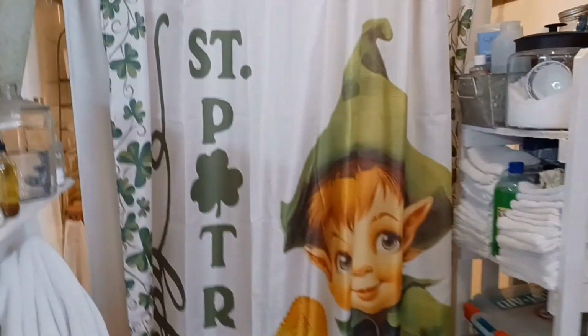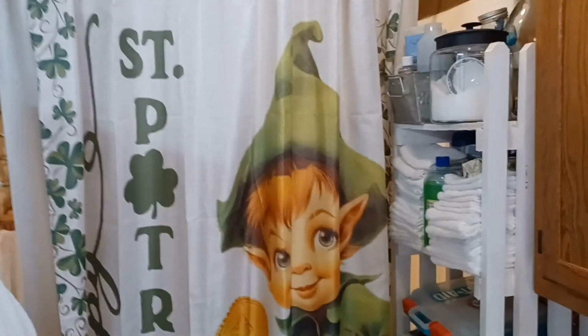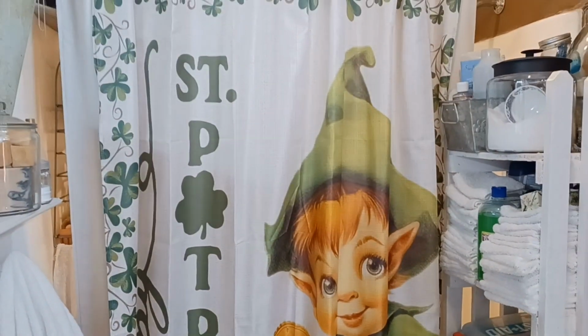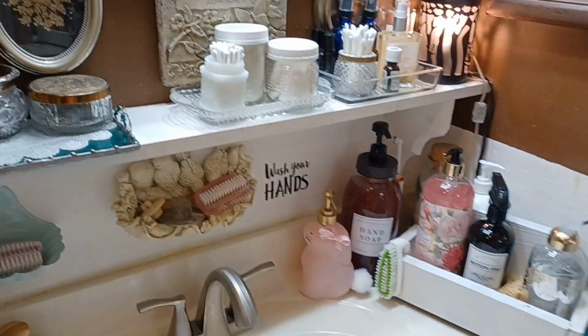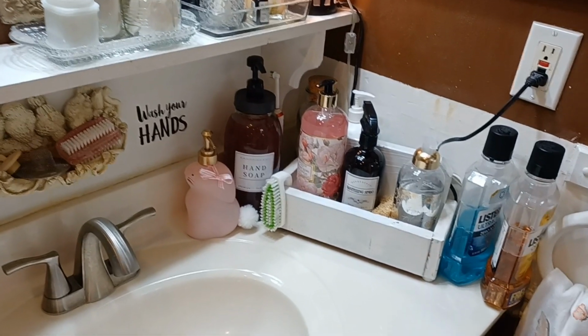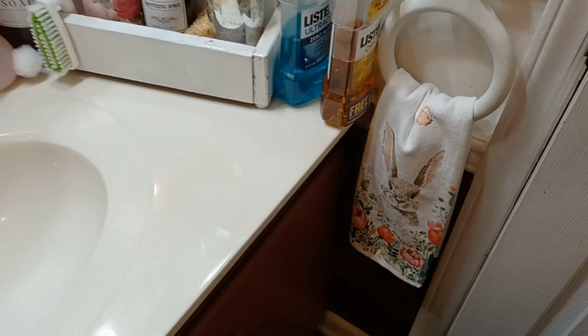I've got to get in here and wipe some things down and clean some mirrors. That's what I always have to do at this time of the year. You know, spring cleaning, it's ready to be done. But I am happy with our little touches in here. They're not big statements, but they're just little touches. I'm by no means finished decorating.